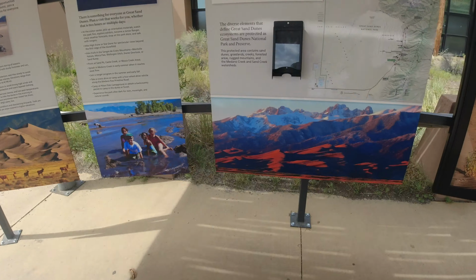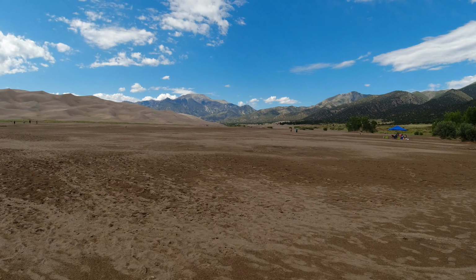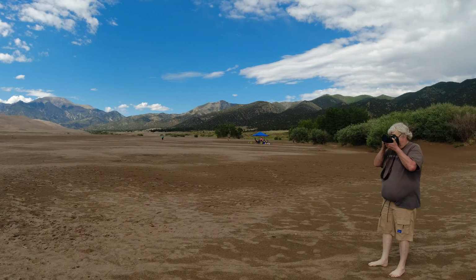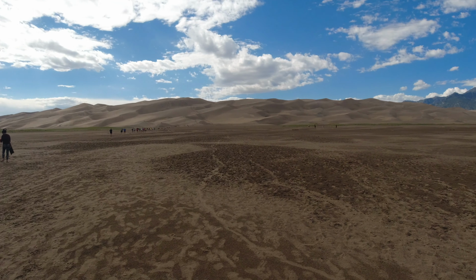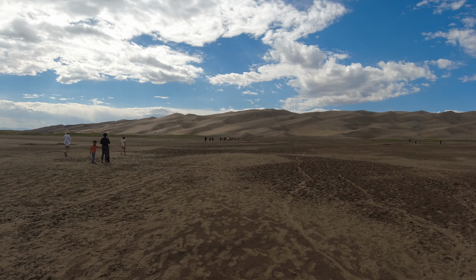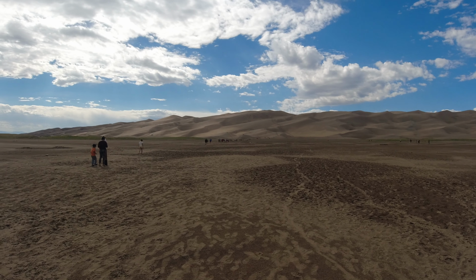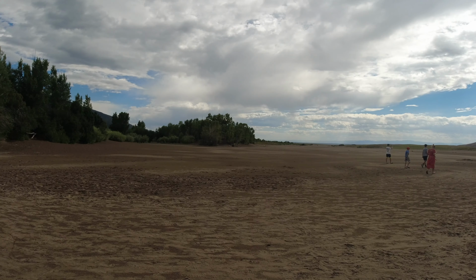Elevation 8166. How about that? Okay. We are at the sand dunes. Look at the luscious green mountains surrounding this. And people are going to the top. And they're running. They'll have to stop running to get to the top because it's going to be a long road up.